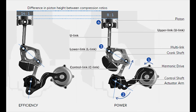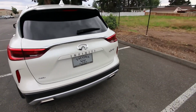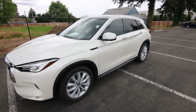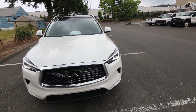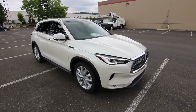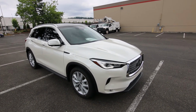But let's say you're mashing on the gas, you have the drive mode selector in sport mode. Well, the QX50 can tell you want more power, so it will very quickly change the compression ratio to 8:1, which will give you maximum output, which is 268 horsepower and about 280 pound-feet of torque. In fact, this engine makes more torque than the big V6 it replaces, even though it's a small 2-liter turbo. It's also one of the most fuel efficient vehicles in its class, so you have excellent power and excellent fuel efficiency.